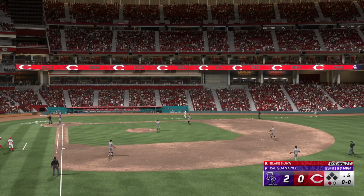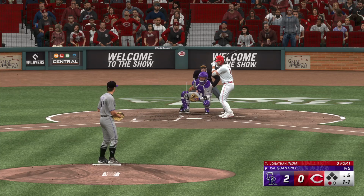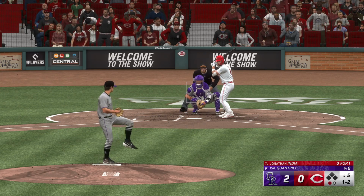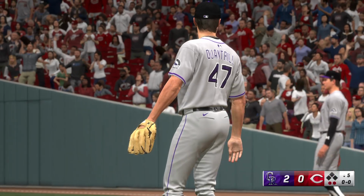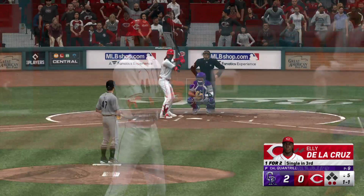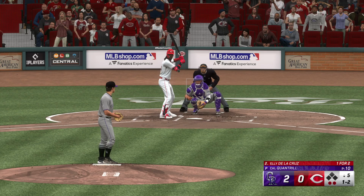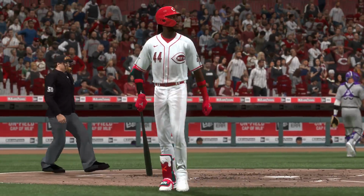The batter, number six, designated hitter. And now the designated hitter for the Reds, Jonathan India. One down, bases empty. Swings, throw it in, that's a strikeout. Now batting, digging in, Elly De La Cruz. Two down, nobody on. Last half of inning number five. And a swing and a miss, and that's that. Nobody left for Cincinnati. They trail it here 2-0.